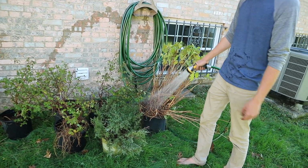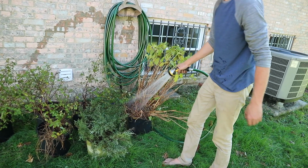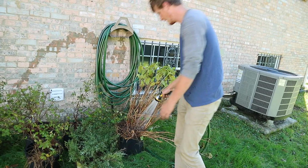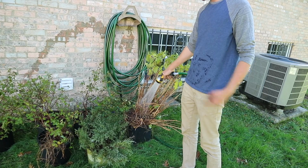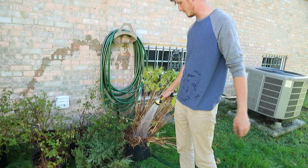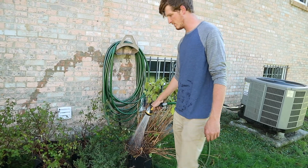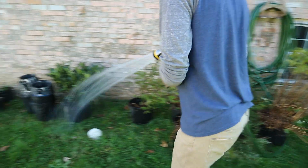hydrangea up. See how thick it is? I'd say this is probably a good 8-10-year-old hydrangea. So if I just come in and slice it into different chunks, I can turn that into like 5, 8, 10 plants. Yeah, we'll just go ahead and give all these a nice soaking.